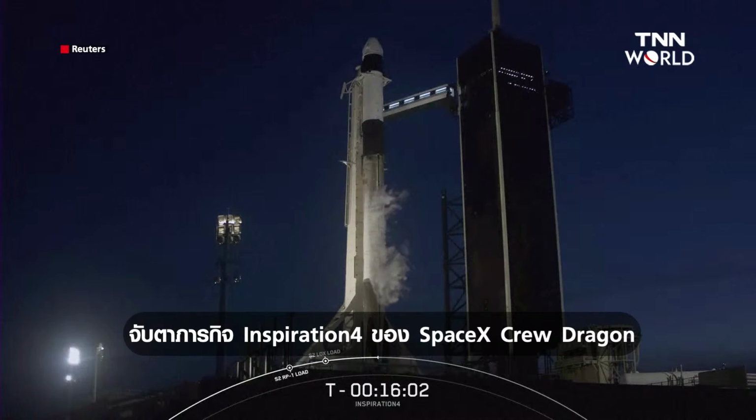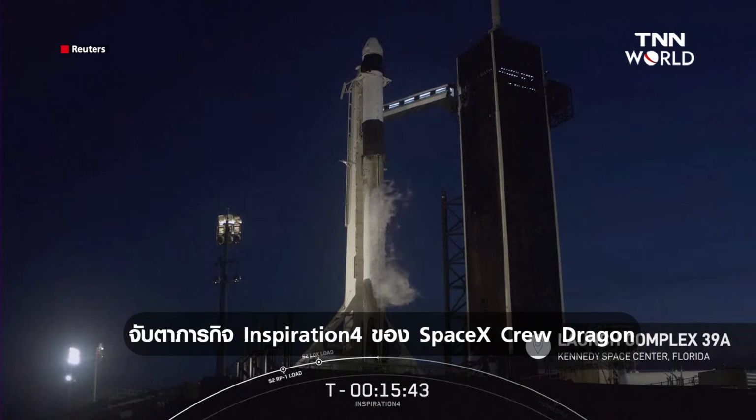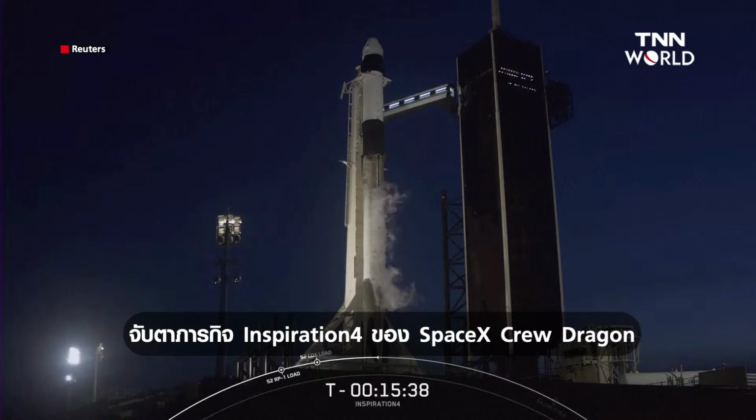Now, if you notice that the second stage there is a slightly whiter shade than the first stage, that's because the first stage has been reused twice before. It previously supported the GPS 3.4 and GPS 3.5 missions back in 2020 and 2021 of this year. So that booster is making its third flight today. The Dragon capsule is making its second flight. It previously flew on the NASA Crew 1 mission to the International Space Station. So that's why the second stage looks a little different than the first stage there, just underneath it.